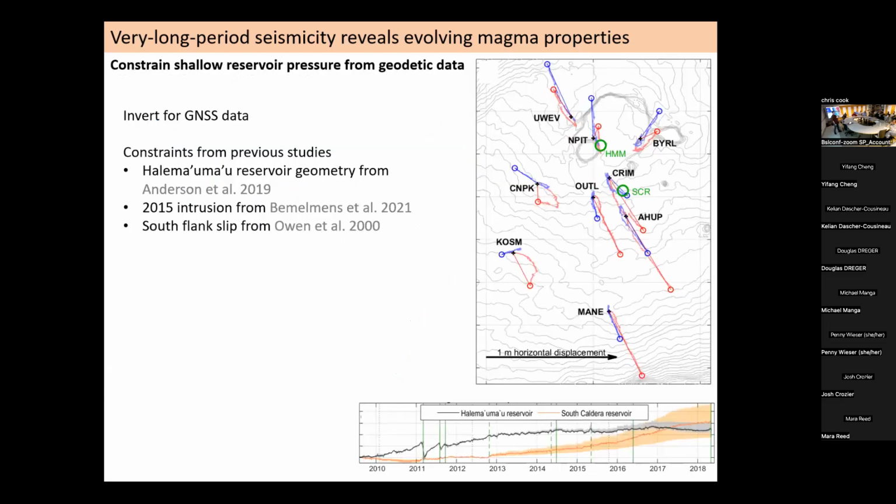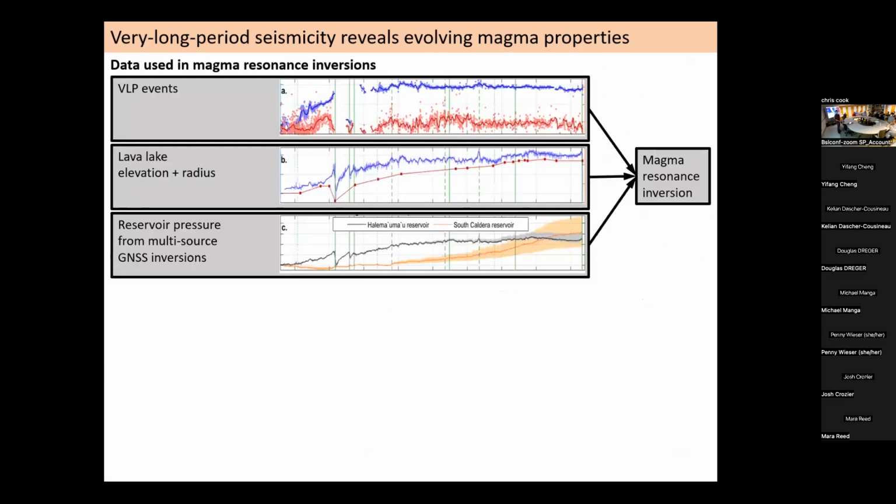And then the other important constraint we have is we have a sense for how the overall pressure in the shallow reservoir is changing, which we can get from geodetic inversions. And so there's some extra complexity that's accounted for here. I'm not going to go into too much. But yeah, essentially, this gives us constraints on the pressure of the reservoir.